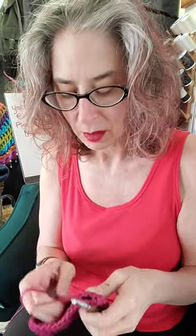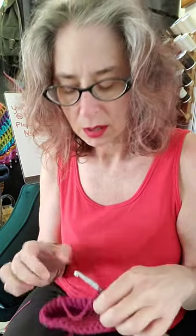And then chain to give you your height for the second row, and then just do your second or third row, however many rows there are to that stitch. You would just want to make sure you slip stitch to the beginning and then chain your height for your next stitch. Was that too much? Or did all that kind of make sense?